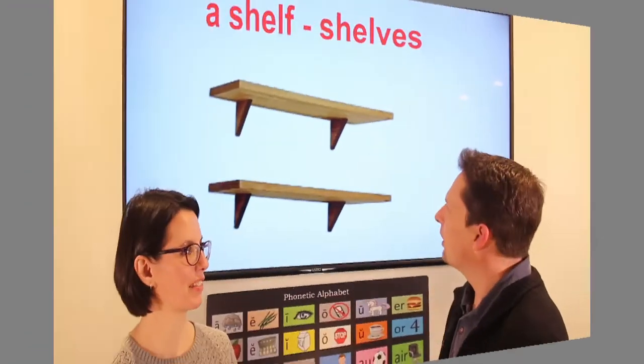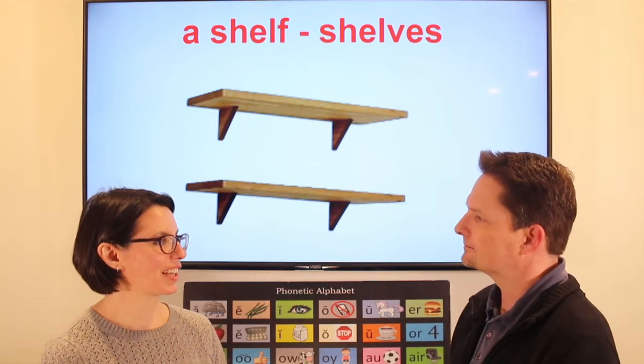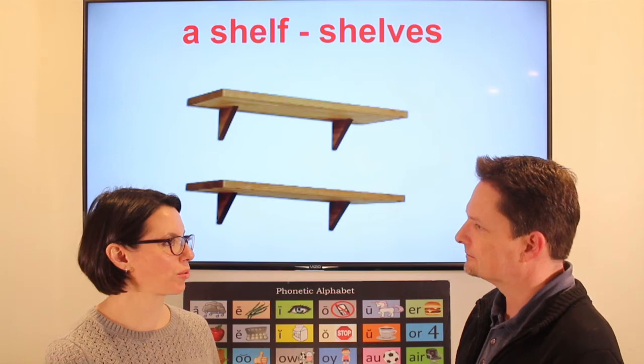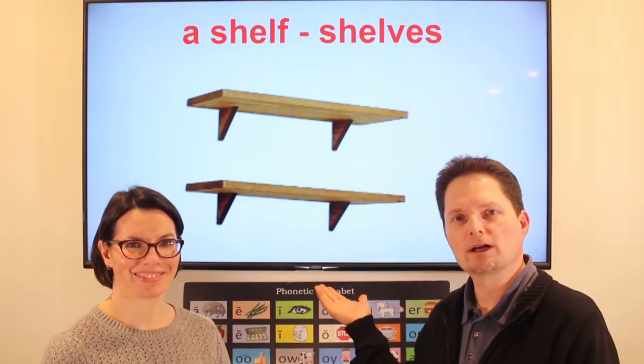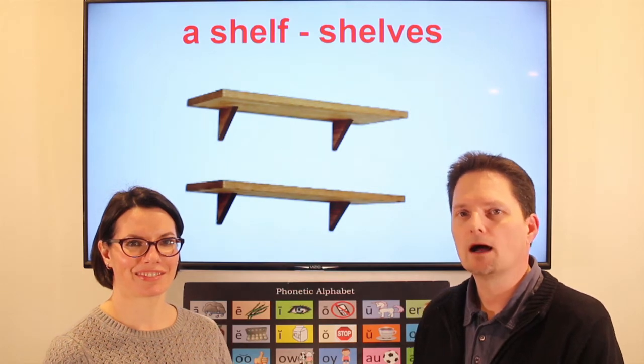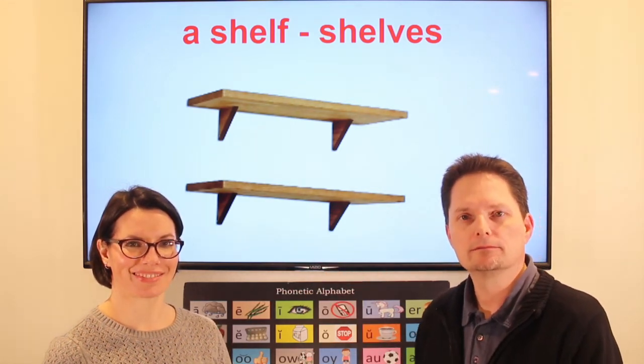Shelves. Are there shelves on the wall? Yes, there are shelves on the wall. How many shelves are there? There are two shelves on the wall. Are there shelves on the wall? How many shelves are there?